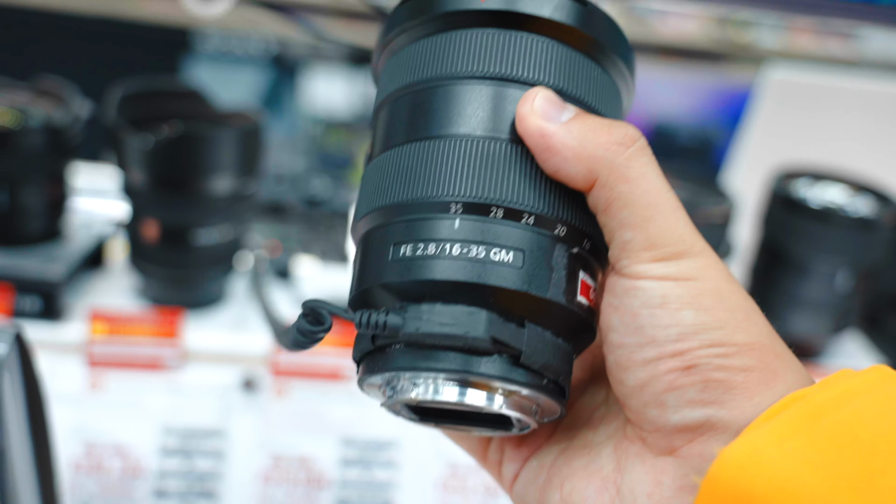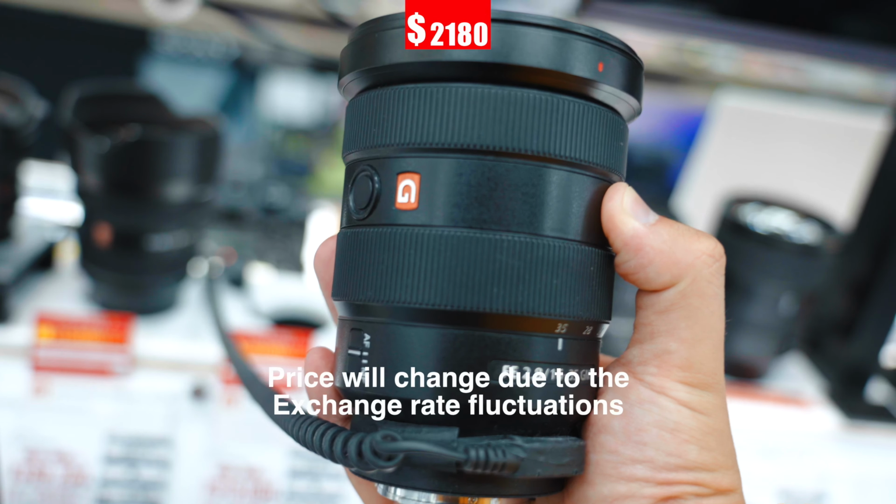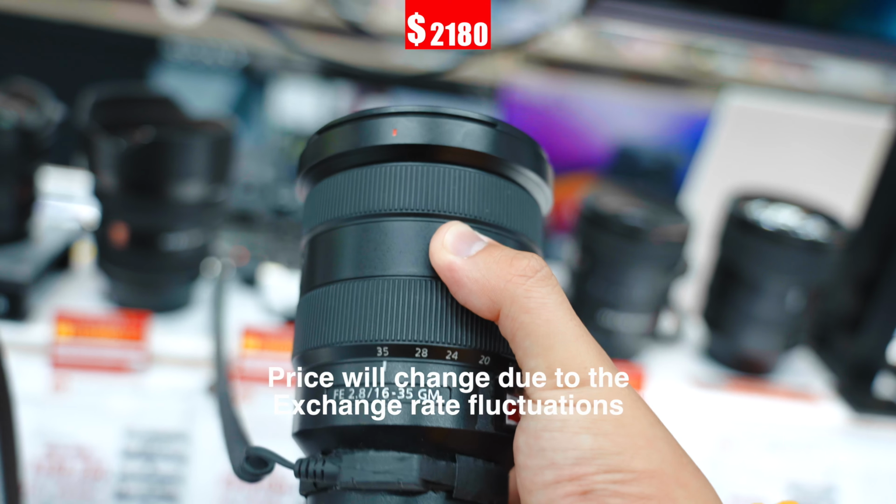If you came from other country by using traveling visa, then you can get a tax-free deal by showing your passport to the staff. So for this 16 to 35, you only have to pay around like $2,200 US right now. And it also came with a 1 year's warranty. But be aware, you can only use that warranty in Japan.